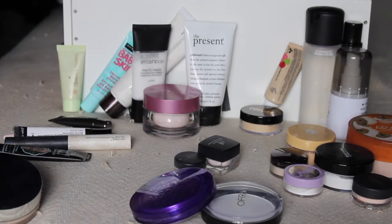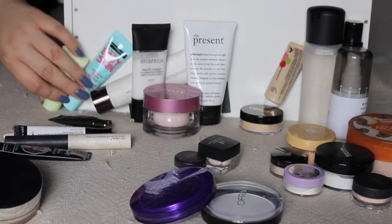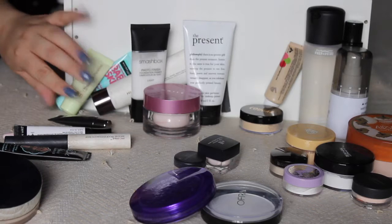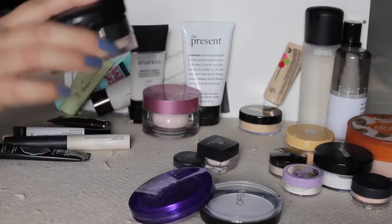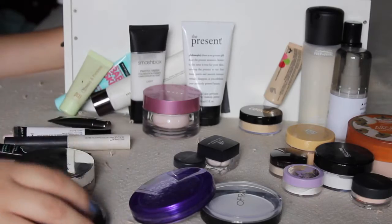Welcome back. So today's declutter is powders, primers, and setting sprays. I'm knocking things over. As you can see, I don't have that much, but it's still way more than one person could need. So let's hop into it, why don't we? I'm going to start off with my two colorful foundations, the ones that have been matched to my skin tone that are not translucent.